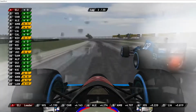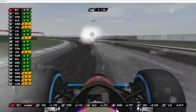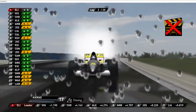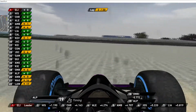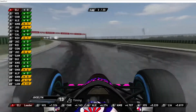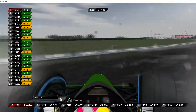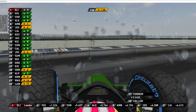Going low down the inside of the front corner? No, you're not going to get there. If Alex wants to win this race... Alp is off, I think. Yes, Alp has spun off. Very unfortunate for him. Jocelyn finally through Samantha. Callum! Callum, big spin. That's not what you want to see!